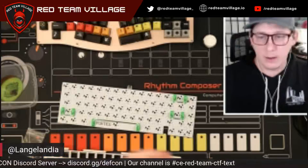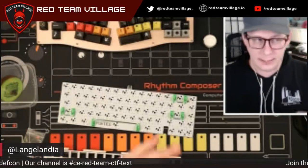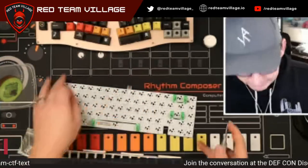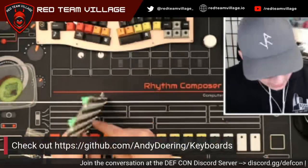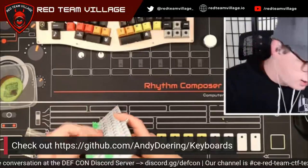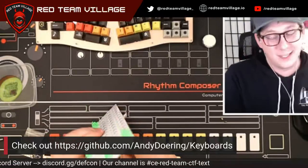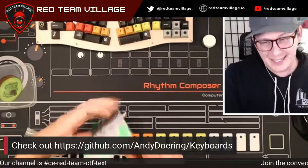Your space bar, and if you have a numpad, your zero key is usually, or your enter and plus. It depends on what layout you've got there, but Andy, I will caution you to not forget your little standoffs that go on the PCB, because this is hot swap that securely anchors your plate to the PCB.